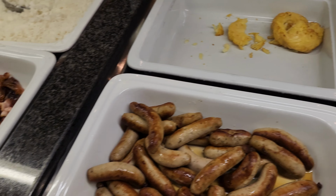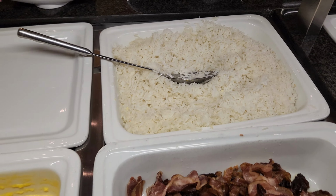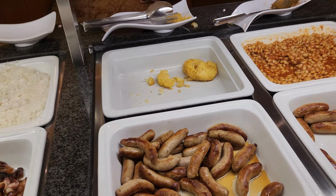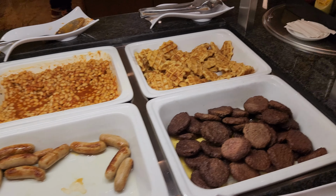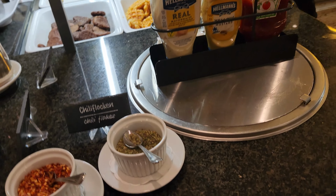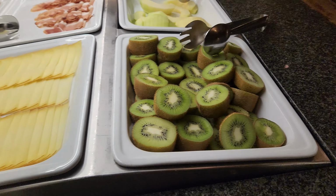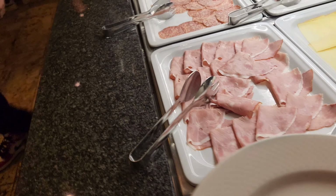Sausages, potato, the usual. Oh, they have rice here. Probably catering to the Asian guests. These are the sauces that we have. Next, we have the fruit one. Nice to see it already sliced.